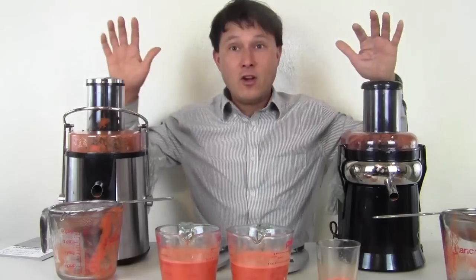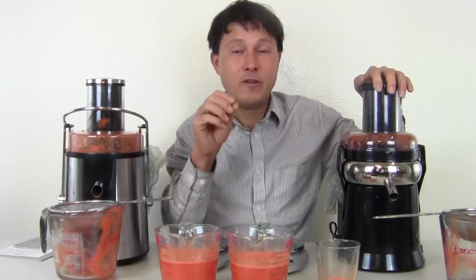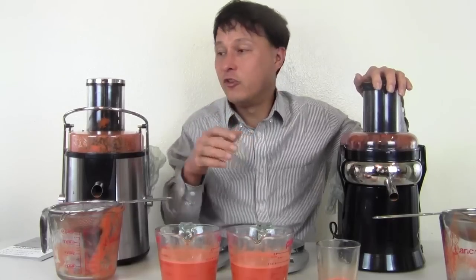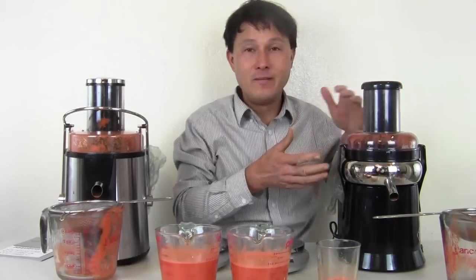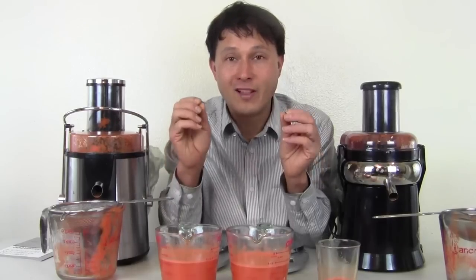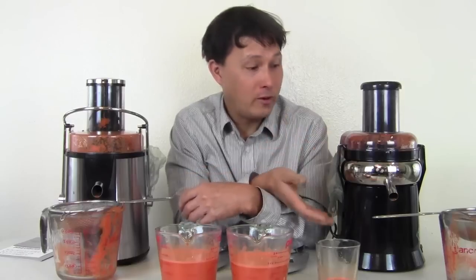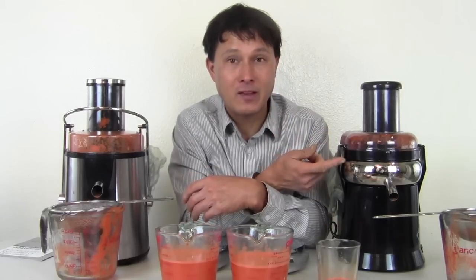In any case, you guys saw how both these machines operated. They're both very similar, within 5% of each other. Should you get this one? Should you get this one? What I'll tell you is this: if you want a quality juicer that's going to last a long time, get the Lequip juicer. It has a 10-year warranty on the whole entire machine, 3 years on the blade and basket.